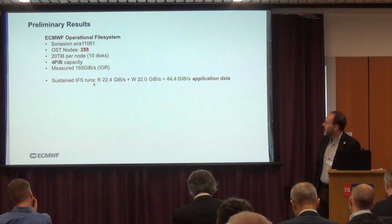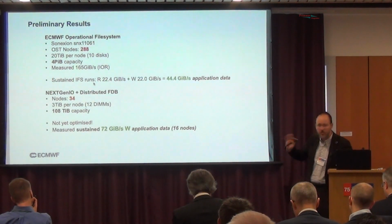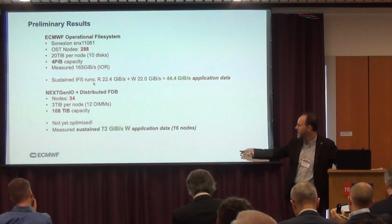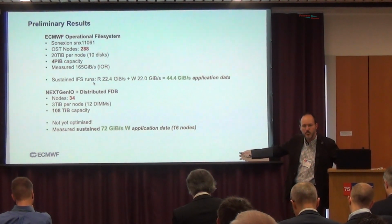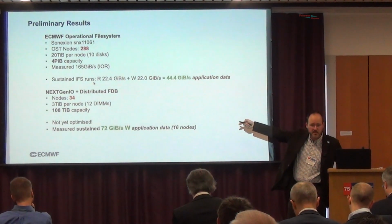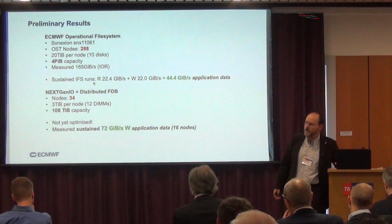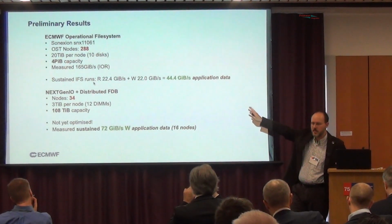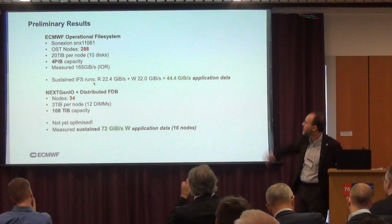So this is what we have today on an operational file system. Okay? Today, on the best days, we get 44 gigabytes per second. On next-gen I/O, we achieve 72. This is with 16 nodes. Our operational Lustre system takes 288, and it's a beast on the floor, right? But we're still going to use these parallel file systems. Don't get me wrong. I don't think these are done. We are still going to push forward with that technology.